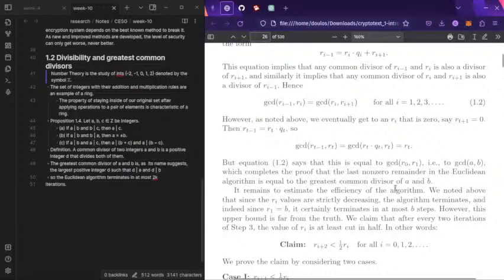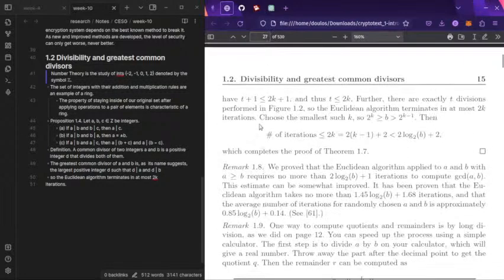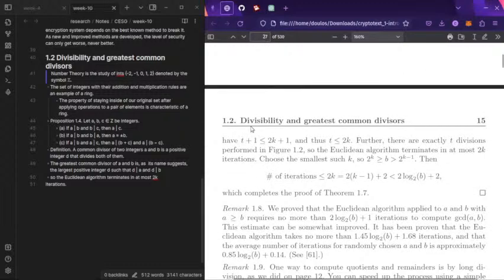Figure 1.2, there are t divisions. So t is the number of divisions. I think I need both of these. I think I need the value of R t plus 1 is 0, so we have t plus 1 equals, okay, so you take out the plus 1s, and thus, let's see if this makes sense.